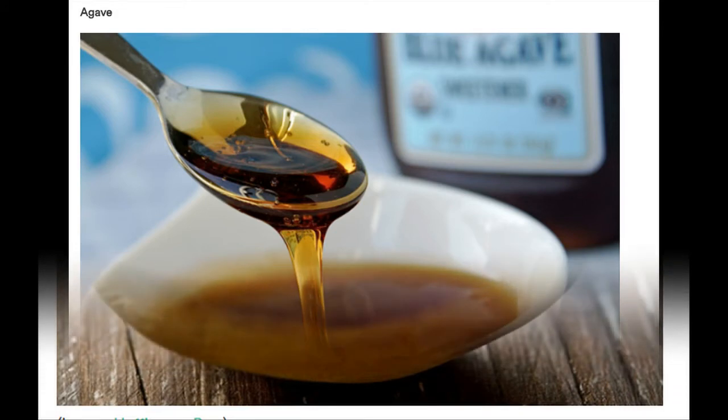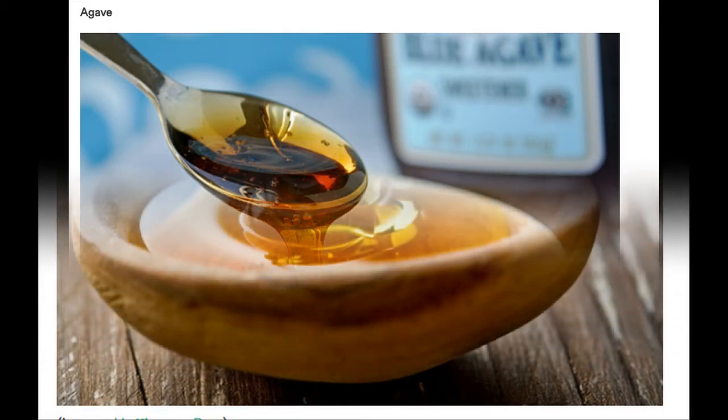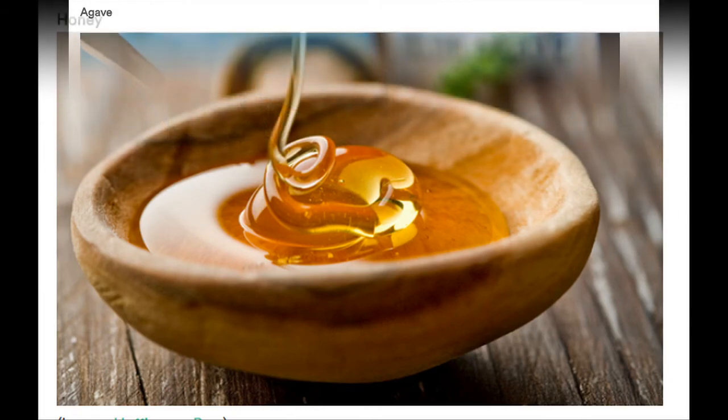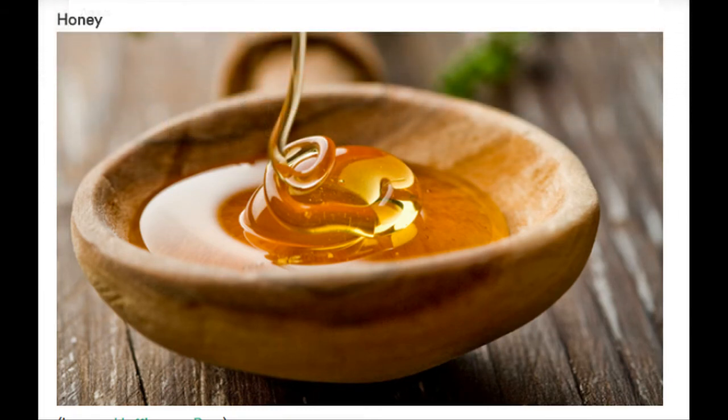The two kinds we hear most about? Agave and honey. While these two have similarities, they both pack about 20 calories a teaspoon, there are differences to keep in mind. For starters, one's sweeter. Honey and agave are both natural sweeteners that people like to use in recipes instead of table sugar. Let's learn about how these amber-colored sticky ingredients stack up.